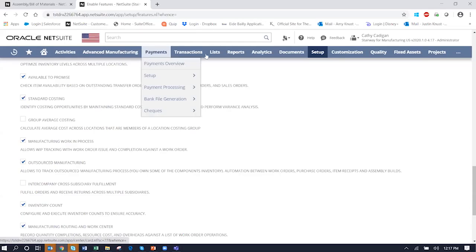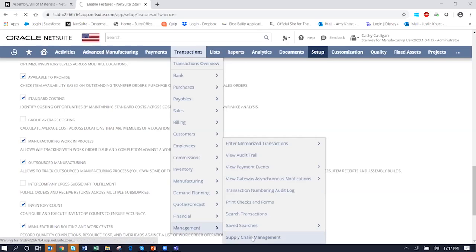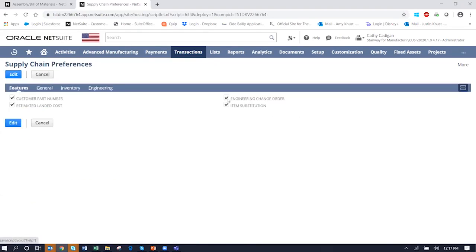And then finally, the last thing that we want to do here is enable, under supply chain management, the engineering change control feature, and that is done under preferences. There is a checkbox called engineering change order. Again, this is a bundle that needs to be installed in your environment in order for you to have access to these features. It also offers you several other additional functionalities that might be useful, including customer part numbers, estimated landed costs, some enhanced printing capabilities within inventory, and some item substitution. We're going to be focusing today on engineering change control.